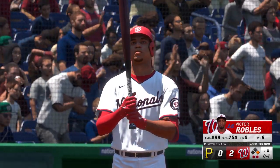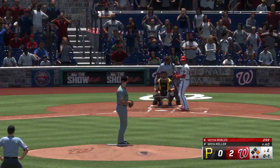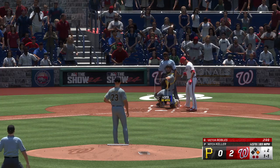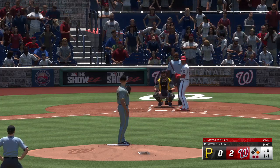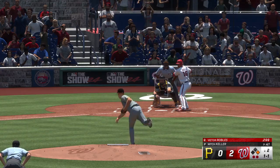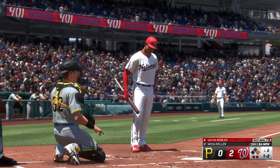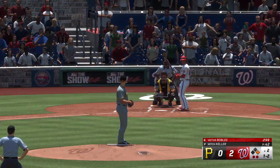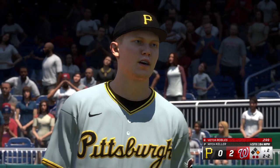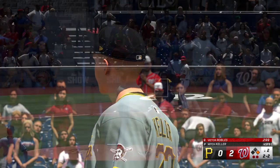Victor Robles stands in now and watches strike one. Robles measures 6 feet even, 195 pounds, and he was born in the Dominican Republic. Nope, that's a ball. Next pitch is downstairs. So a foul ball makes it 1-2. Good eye right there. Really close pitch down around the knees, and you could see him asking where it missed. He probably doesn't agree, but it appears he's ready to move on to the next pitch.